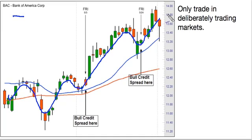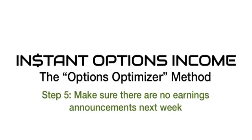And indeed, you can see this is a deliberately trading market and one worthy of consideration for a credit spread. Finally, step 5 is to make sure that there are no earnings announcements next week. Here's how to do that.